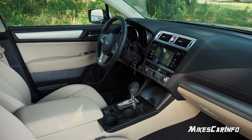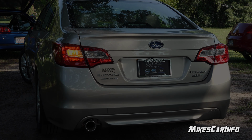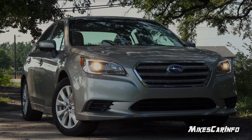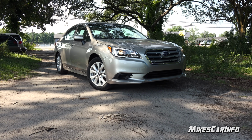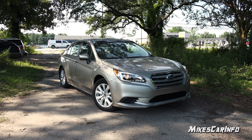Today I'm in Wilmington, North Carolina at Parkway Subaru, and I'm checking out a Subaru Legacy 2017. It is the 2.5i Premium trim level, and it is an all-wheel drive vehicle. Looks good, very comfortable and roomy, so let's go ahead and check it out.